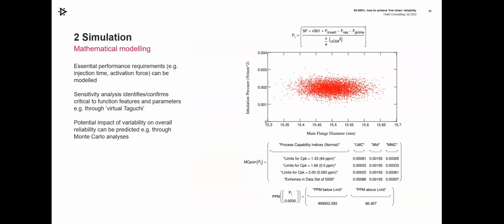Mathematical modeling. You can set up quite simple and then subsequently more advanced models of essential performance requirements such as injection time, activation force, and once you've done that, you can look at sensitivity analysis to confirm critical to function features and identify how they might impact performance. So you can look at the variability and overall reliability maybe through a Monte Carlo analysis like this, so predicting how many parts per million might be below a certain performance limit based on theoretical dimensions and other parameters that you put in.